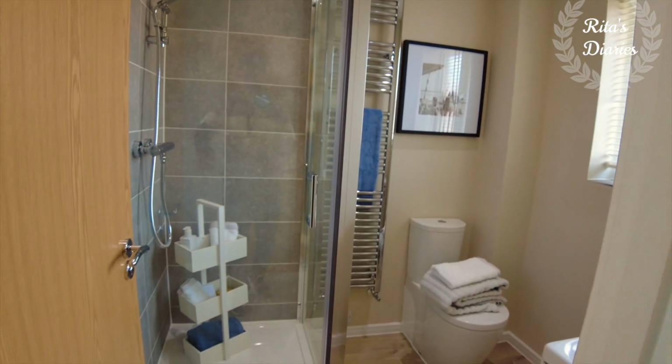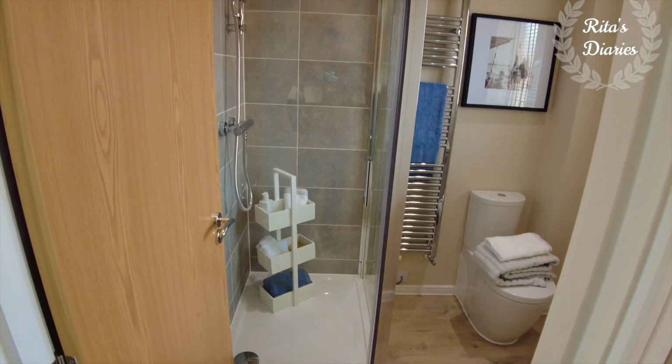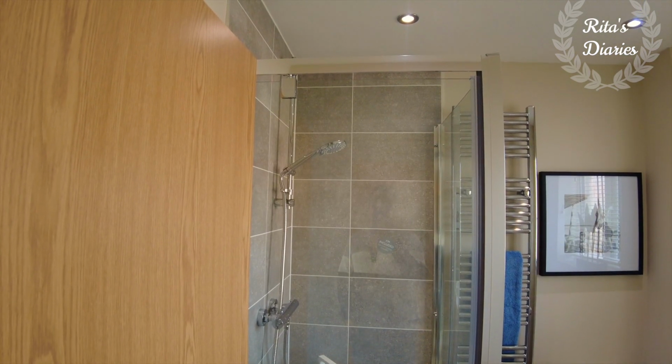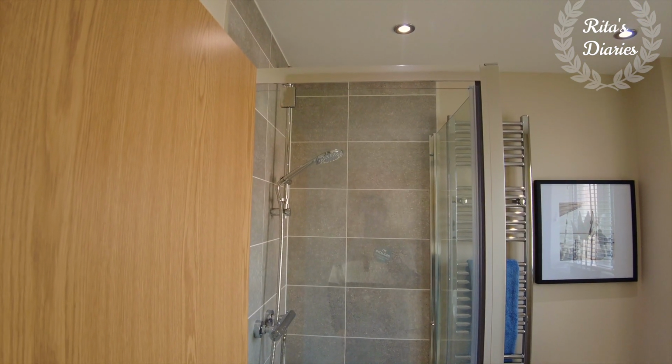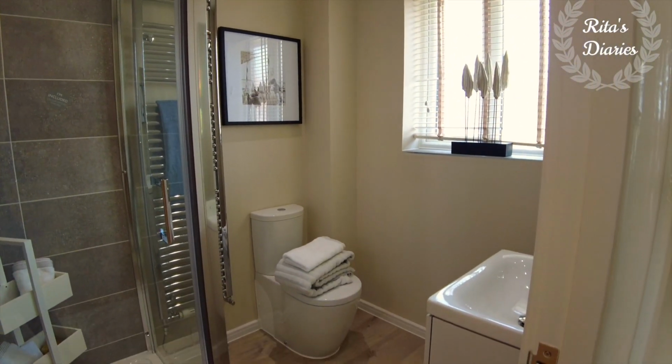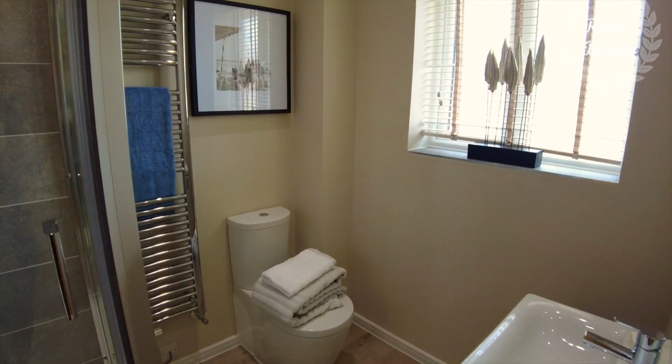So just in the front of the room, before entering, you'll be getting this attached bathroom. That is the ensuite. So you have the walk-in shower, this water closet, sink, and you're also getting a nice window towards one side. And the space also inside this bathroom is quite okay.